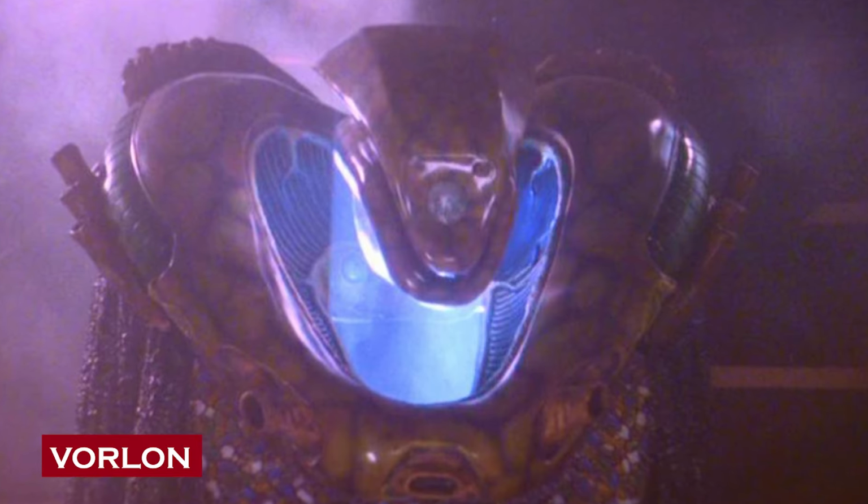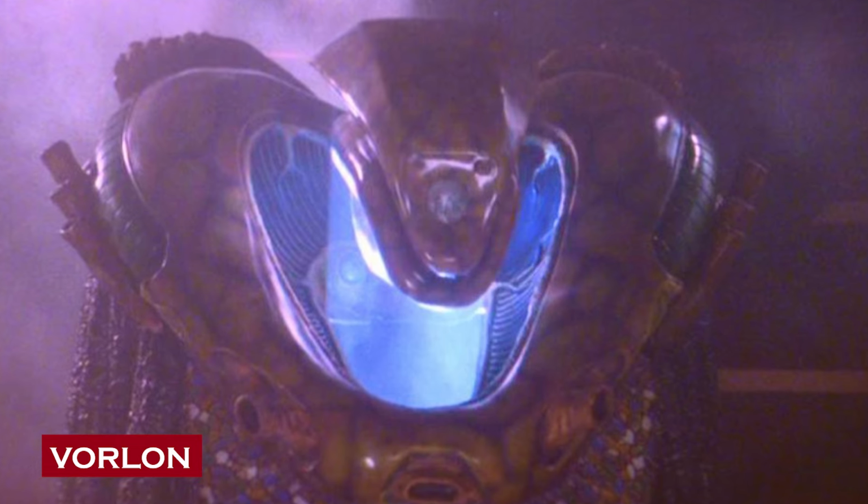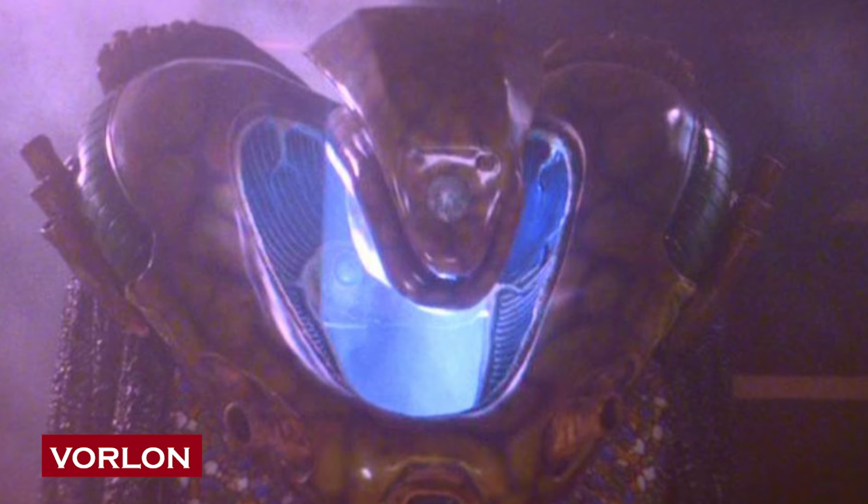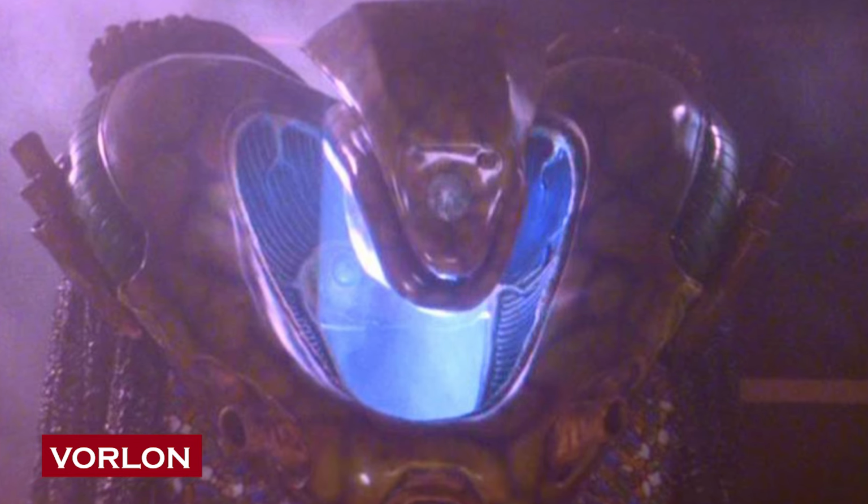Vorlon. The oldest species in the Babylon universe, the Vorlons' appearance is often unknown to other species. This is because they wore an encounter suit to make interactions with other species easier. Otherwise, it takes a toll on their telepathic abilities.